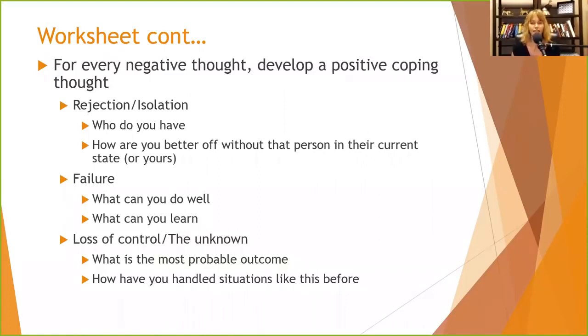Loss of control and the unknown. What we want to look at is if you go back to Bridezilla and she's all stressed about whether the wedding is going to go off perfect. There's no way to know that. So what's the most probable outcome? With all the planning you've done, what's the most probable outcome: that it's going to go off nicely and any little hiccups are not even going to be noticed by everybody else? That's highly likely.